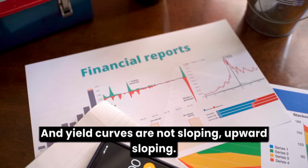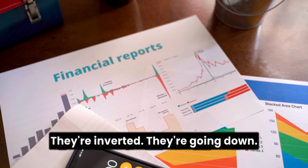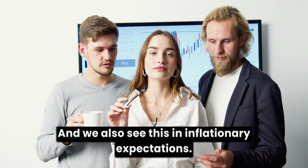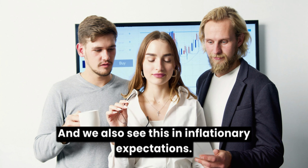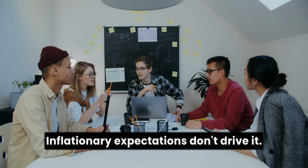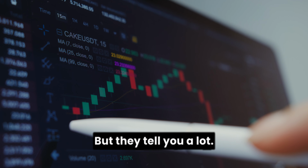And yield curves are not upward sloping. They're inverted. They're going down. That tells you something. And we also see this in inflationary expectations. Inflationary expectations don't drive inflation here and now. What does is that inflation here and now can feed on itself. Inflationary expectations don't drive it, but they tell you a lot.